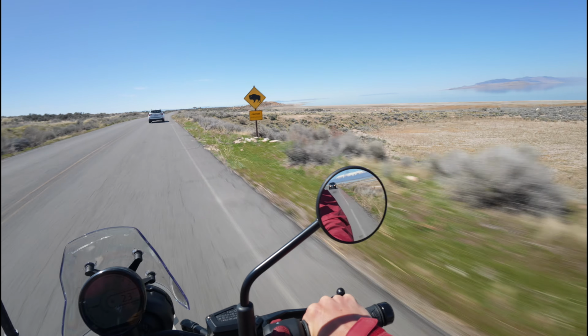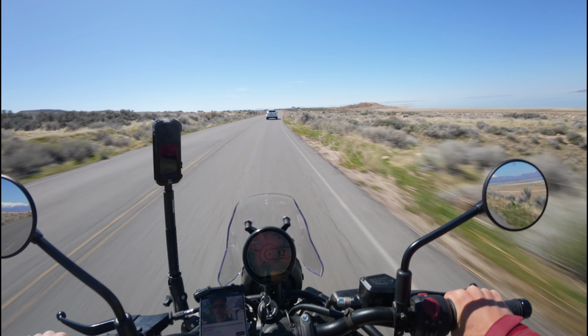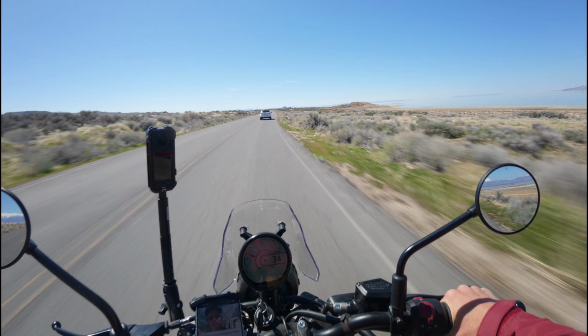Caution, buffalo. It's a kind of cool little spot right here. Cool looking rocks. Here is the buffalo. It's pretty cool. We did spot them. They're right by us. There's your antelope out there.